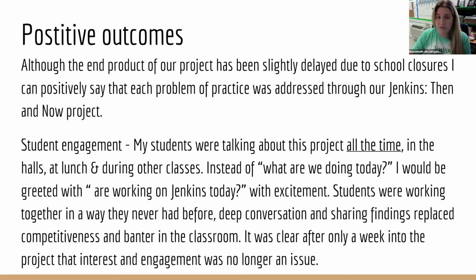They were working together in a way they never had before. They had deep conversations, sharing findings, and it replaced their competitiveness and their banter in the classroom. They learned to work together to share resources, that they all had the same end goal in mind.